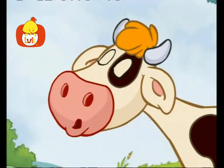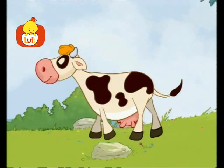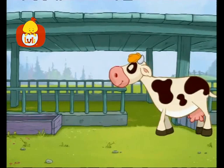What a big cow. Where is the cow going? Maybe the cow is going home. Where does the cow live? In the barn. Here's the barn. The cow lives in the barn. The cow lives in the barn with all the other cows.